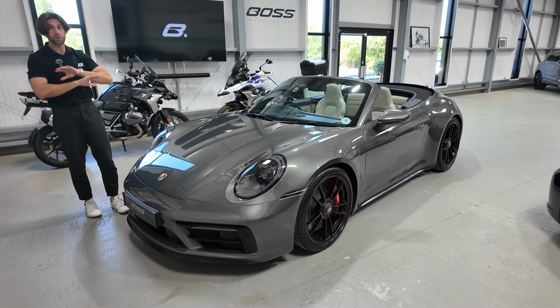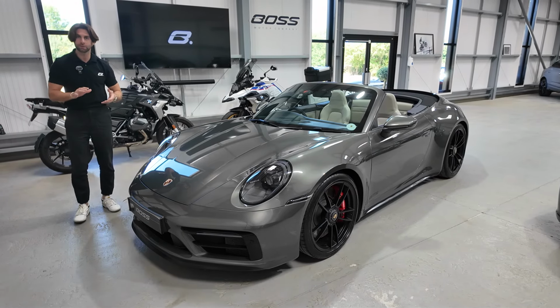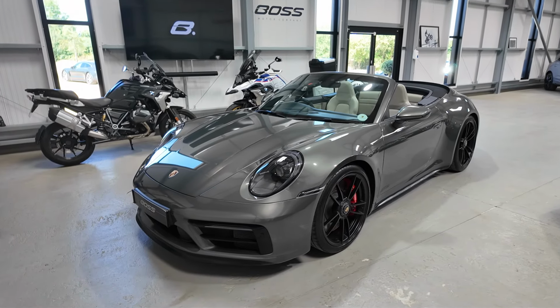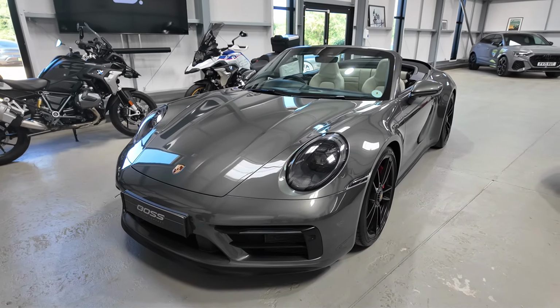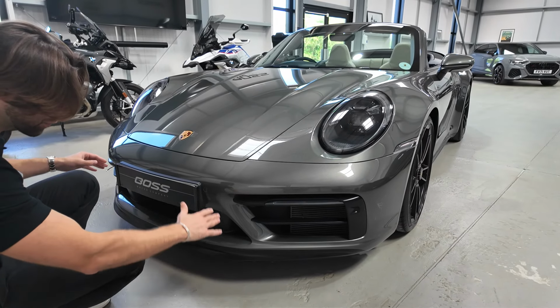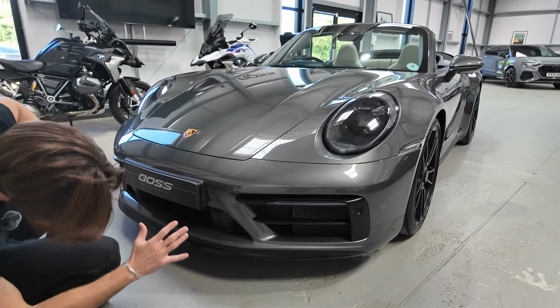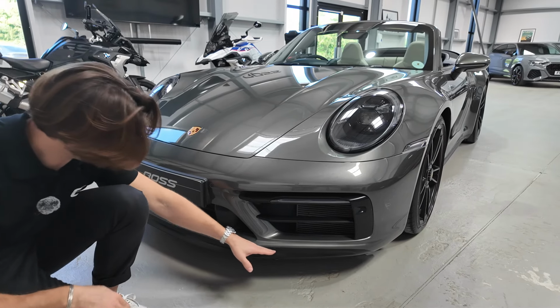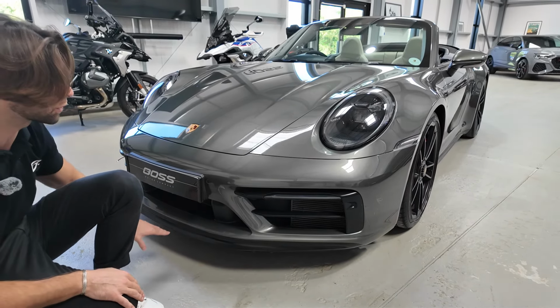The car is also fitted with a host of optional extras, so we'll walk you around as many of those as we can. Starting at the front end, as I say, it's a GTS, so that sports design pack is standard on a GTS. So you get this updated front bumper with the slightly different vertical split sections for the radiator. It's very, very pretty. The extended front splitter here, as I say, painted in matte black, that is a cost option.